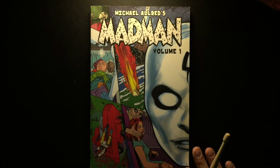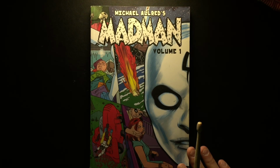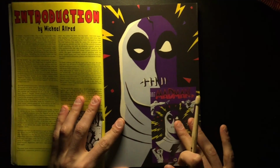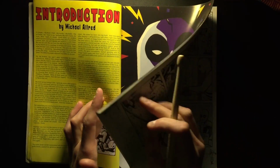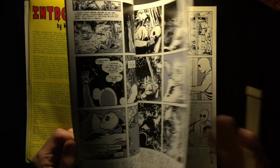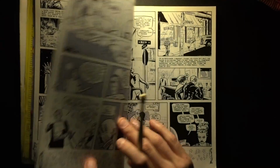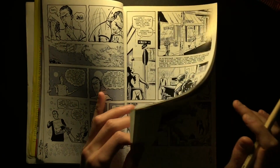Next, I can't suggest this enough. Mike Allred's Madman. Anybody who is into comic books should read Madman. The art alone is amazing. The story is even better. A little insight into Mike Allred: he was a Mormon.